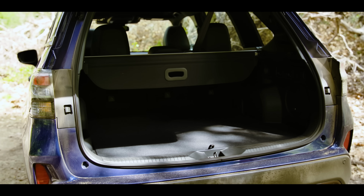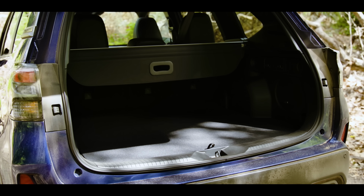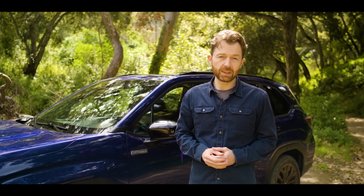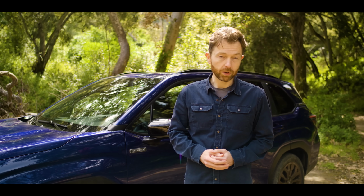But perhaps most importantly, compared to earlier Subarus that had big battery packs in the back which cut into your cargo space, the Forester Hybrid still has a flat floor back there just like before. You've got 27.5 cubic feet of storage space. Fold down the second row seats, that expands to 69.1 cubic feet of space.